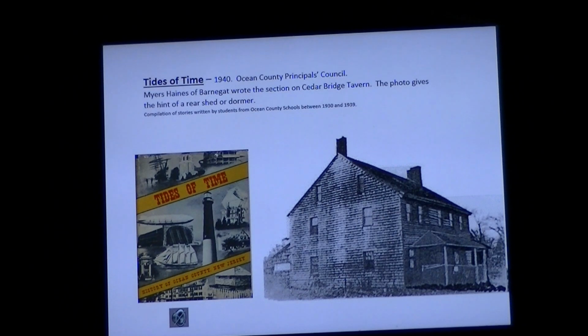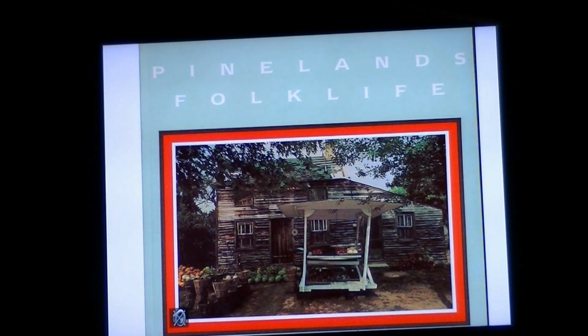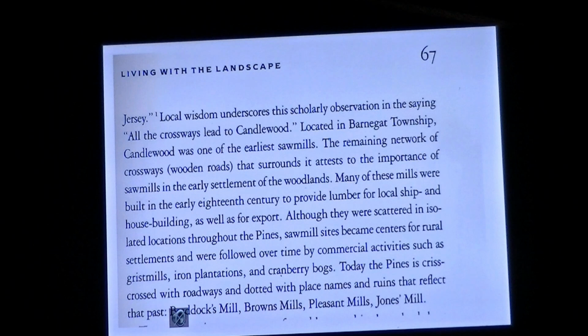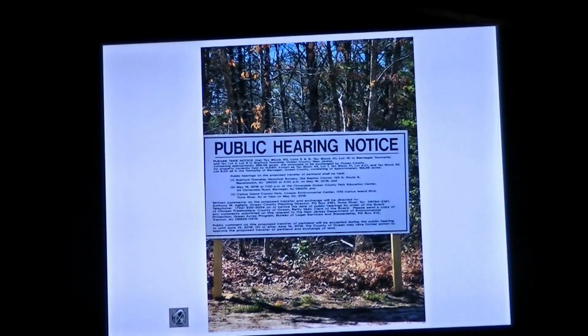You can see the little shed in the back. This is a very interesting book. This is a very important book on the Pinelands, done by the Library of Congress. And it says that Candlewood, which is just like a mile over here, was the center of the Pinelands.